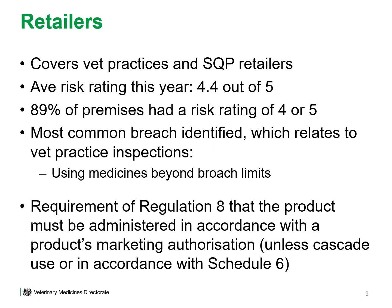Our retailer inspections cover vet practices and SQP retailer premises. The average risk rating this year from these inspections has been 4.4 out of 5, and 89% of premises have had a risk rating of 4 or 5. The most common breach identified, which has been picked up at vet practice inspections, has been using medicines beyond the broach limits. Injectable products will have a statement on the label saying how long a product can be used for after the bottle has first been broached.